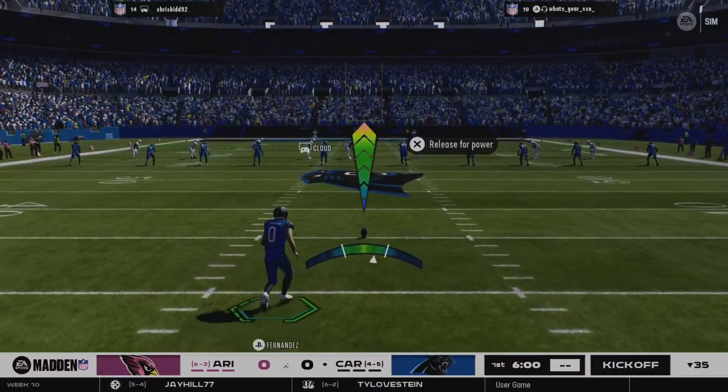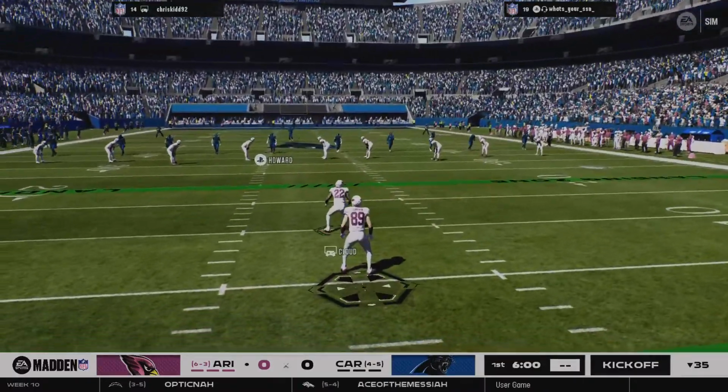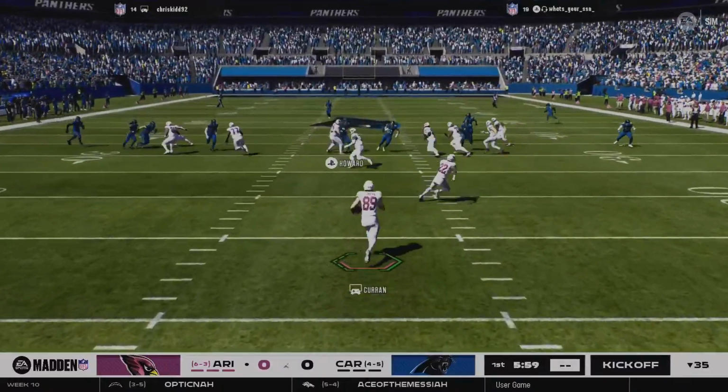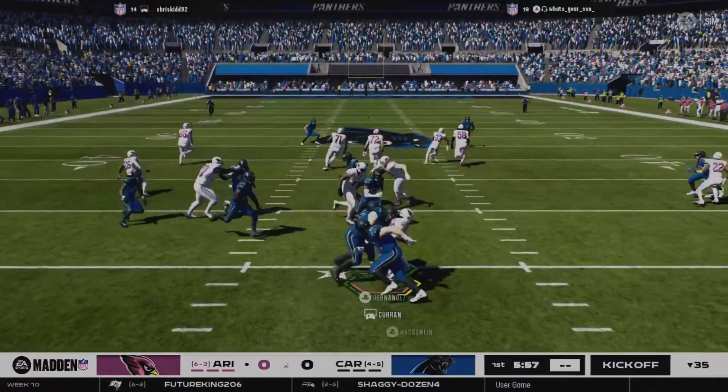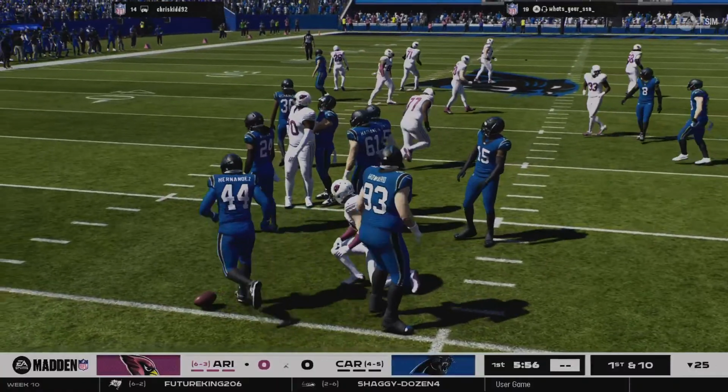Mike Tirico, Greg Olson set to get this one started. Off we go from Bank of America Stadium. He'll be brought down right around the 25-yard line.